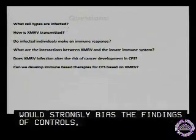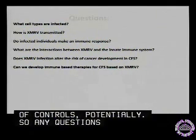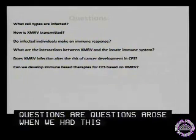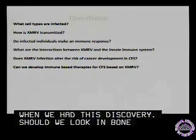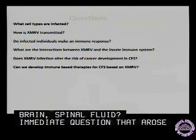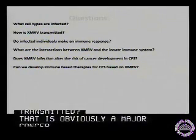So many questions, of course, arose when we had this discovery. What cells are infected? What's the tissue type? Is the blood even the place to look? Should we look in bone marrow, brain, spinal fluid, etc.? The immediate question that arose in my mind is, how is it transmitted? And that's obviously a major concern for issues such as the blood supply.